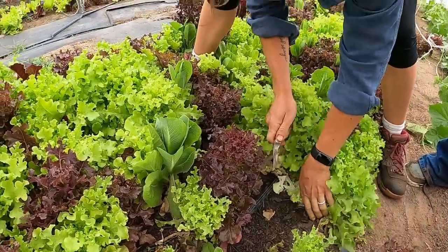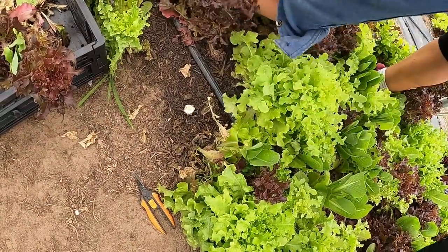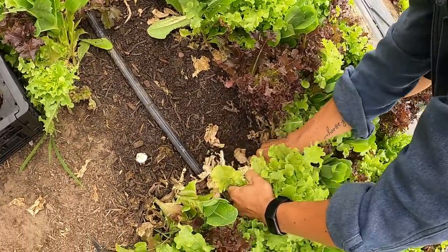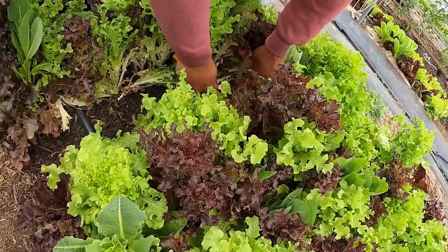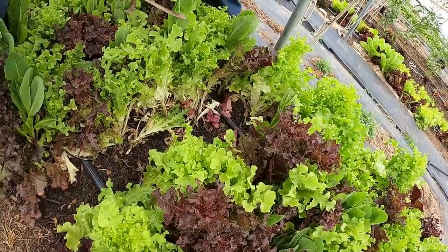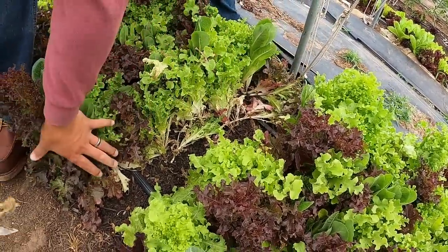Okay, all the way down in the dirt like that. And if you leave stems like this, that's okay. We can deal with that later. Okay, so stems are okay, but in the soil? Yep. Cool. And I think there's just two lines of drip tape in here. So watch out for the drip tape. Try not to cut that. If you do though, it's all right. It's not the end of the world. We'll just judge you later.